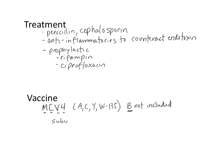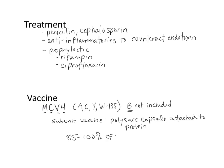This is a subunit vaccine. So again, it takes the polysaccharide capsule, and we attach that to protein, just to give it a little improved antigenicity. Okay, it's a pretty good vaccine, 85 to 100% effective, so good protection, usually given to kids around the age of 11 or 12. Unfortunately, that's not an age where we always think about still giving our kids shots, but it's not effective if we give it to kids younger than that, and it requires a booster around the age of 16 to, again, give really good protection.